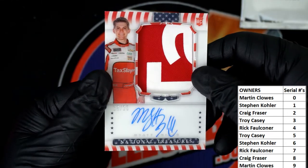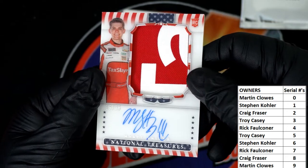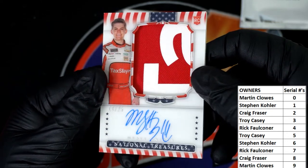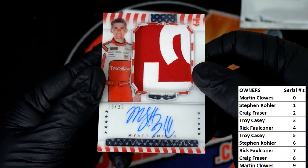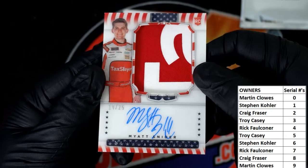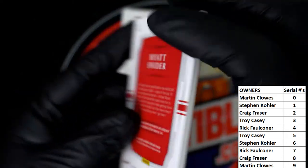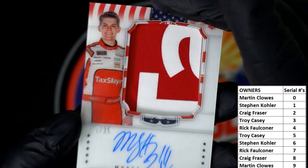Still dishing out the hits here. What's up, Jacob? We are still dishing out the hits in NT Racing, man. Nice signature there. Snyder. Going out to MC Martin. Great swatches in this National Treasures. Loving the stitching and everything on some of these swatches. Are really nice.